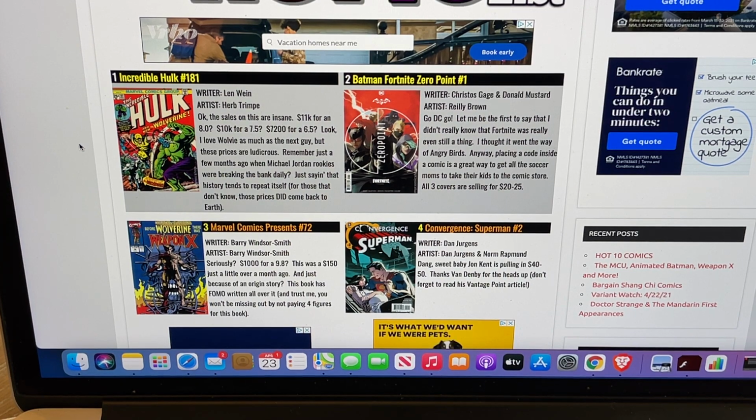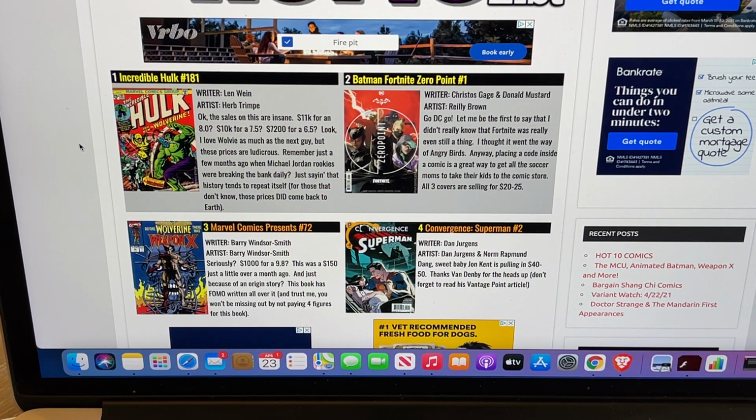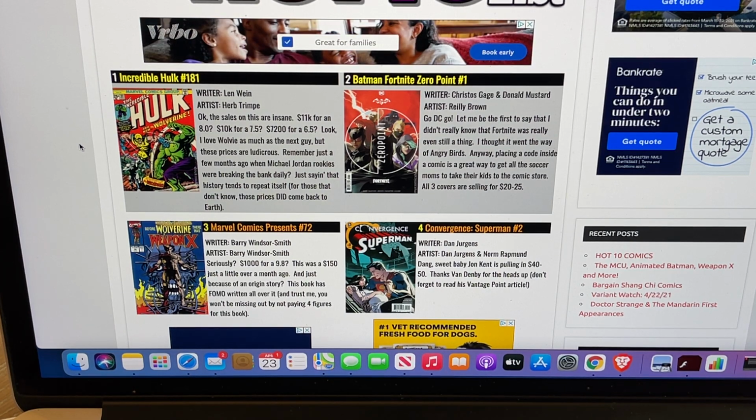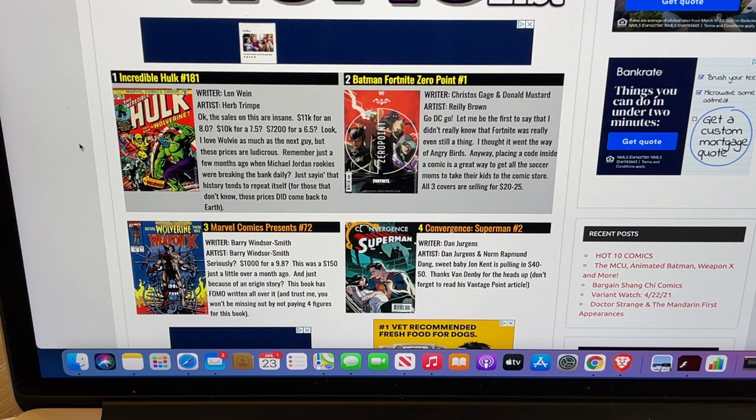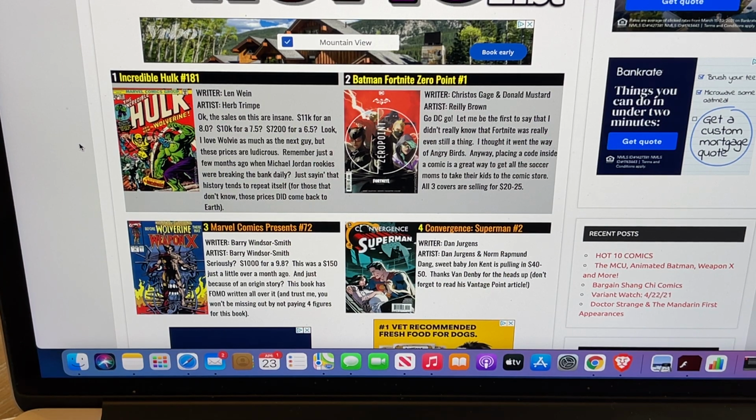I think there's a lot better chance long term with the first Daughter of Bane. I think that has a lot more legs to it than this book. But hey, to each his own. It's a cool looking cover. If you're a big Fortnite fan, I can see why there's people chasing it. But it wasn't something I had on my radar.